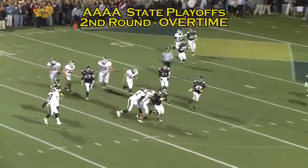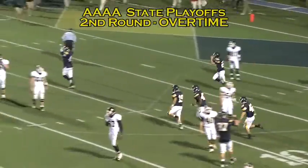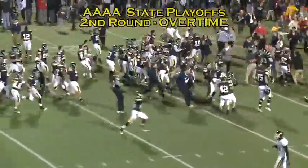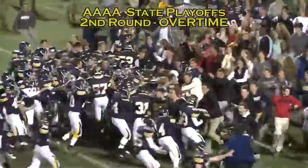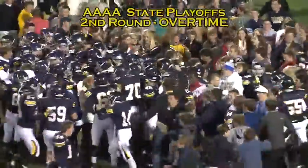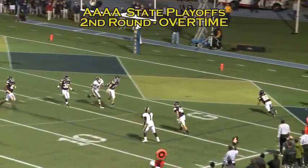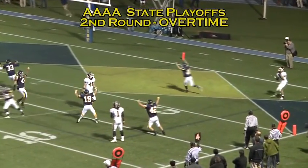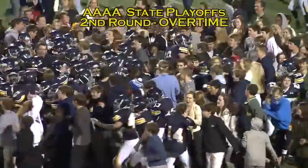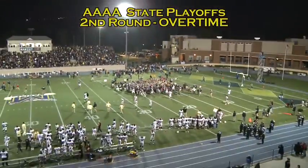Go get him, go get him, go get him. No, he dropped the ball. Oh, it was batted down. Is that Gray King? That's the ball game. Marist wins 43-37 in 5 overtimes. Unbelievable. What an unbelievable win.